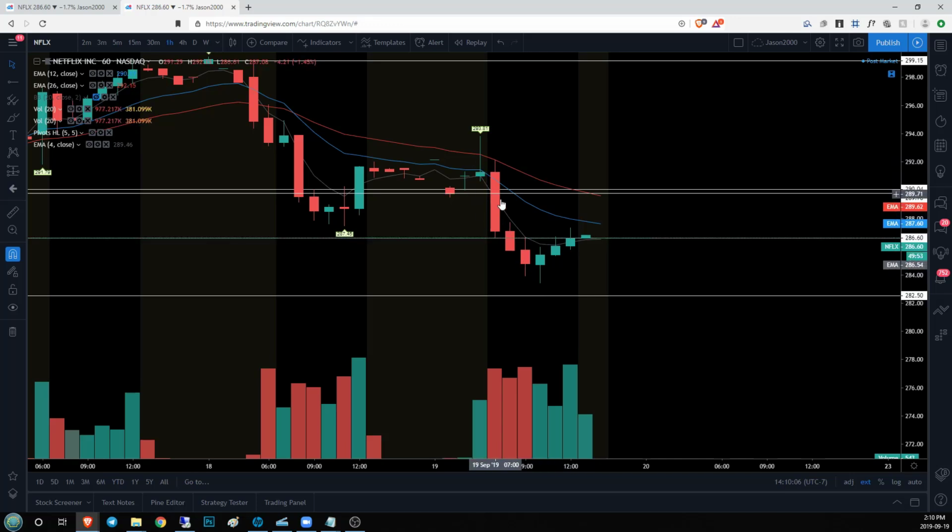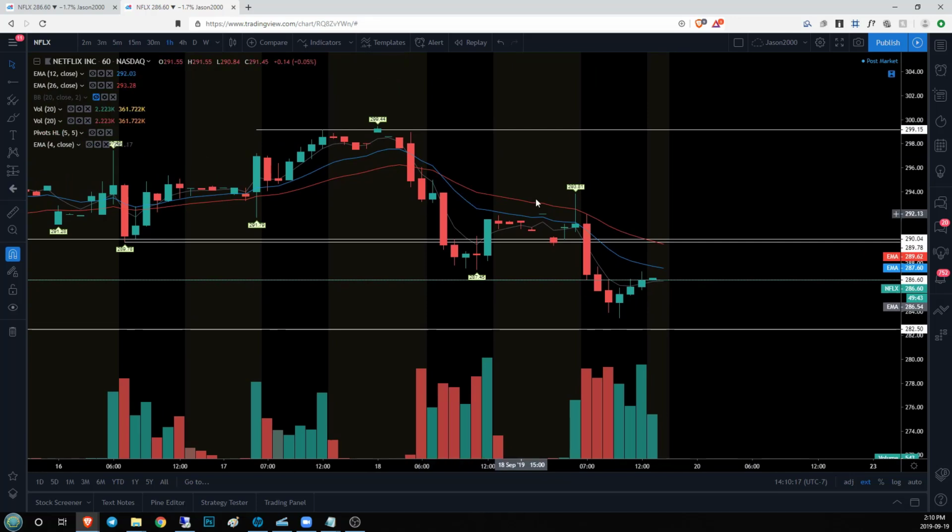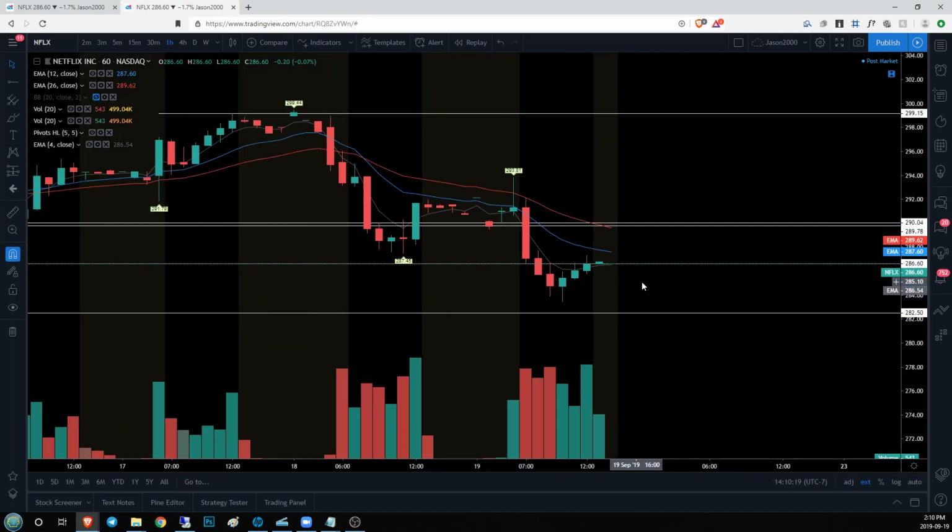Overextended on the hourly time frame. Against 4-hour support, we see bears tire out and bulls get a little bit of an opportunity to carry the price up. Now we are looking for rejection from EMA 12 if we're going to keep this hourly downtrend in place. Current hourly resistance, 293.81.